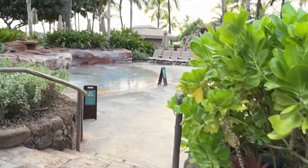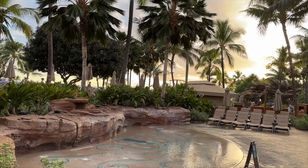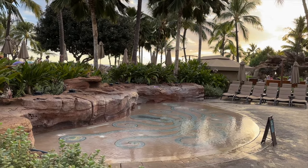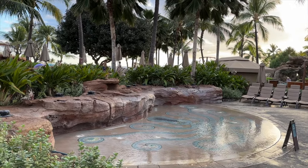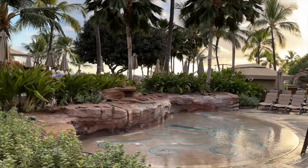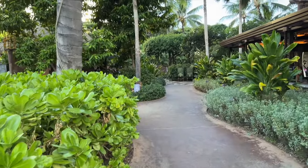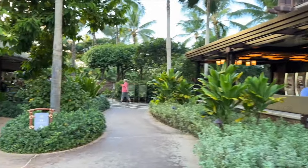So just here we've got Kiki Cove, and this is like a little splash pad water area. You've got the octopus design on the floor, and then just around it you've got loads of little carvings in the rocks there, and again more seating. So we're going to head right firstly, Ulu Cafe on our right.